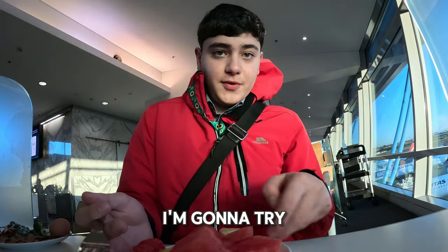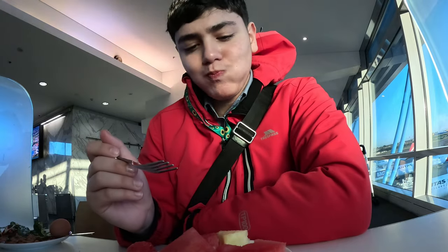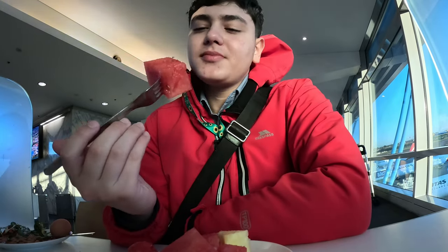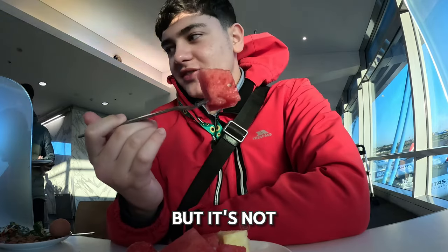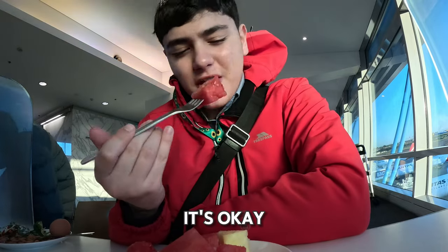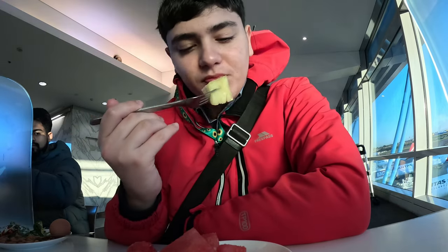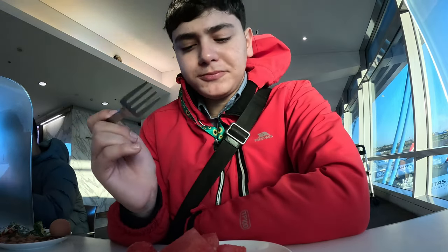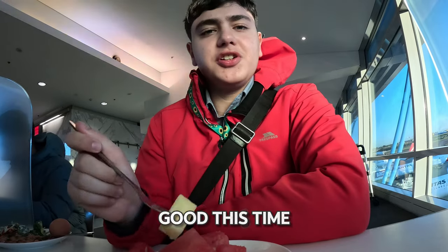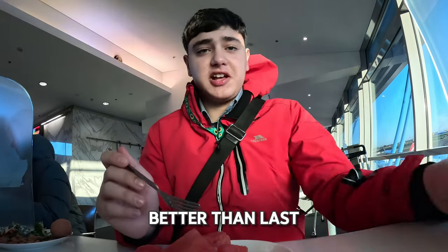Okay, I'm going to try the fruit platter that I put together myself. Now, last time the pineapple wasn't fresh. I'm going to start with the watermelon. I don't know, it's not fresh, but it's not stale. It's somewhere in between. And this is okay. Can you show the pineapple? It's actually really good this time. That's definitely much better than last time.